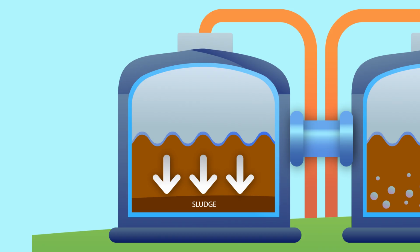In large settlement tanks, solid stuff, mostly poo, but also sediment like grit that's been washed into the sewer, is separated from the water. Solids basically sink to the bottom to form a layer of horrible gunk called sludge, which is pumped away for further treatment.